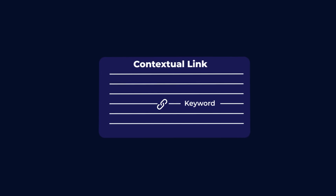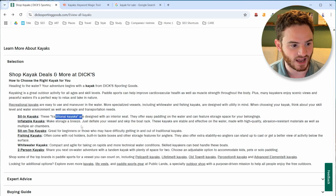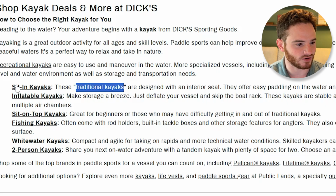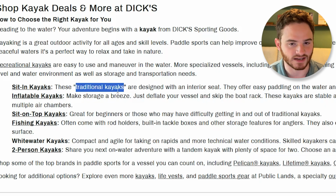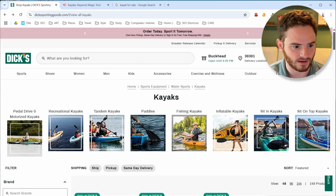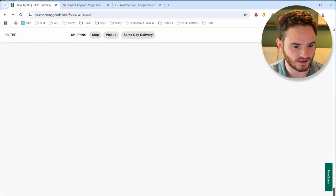You can choose the keywords. So maybe traditional kayaks is a keyword, something like that. And it probably is. And so they're trying to relate the sit-in kayaks with these additional little keywords. And of course, they're also linking additional ones like recreational kayak, two-person kayaks. So that'd be a tandem. Not sure if they actually linked that up here. They have tandem and recreational. Yeah, so all of that's linked in the subcategories.